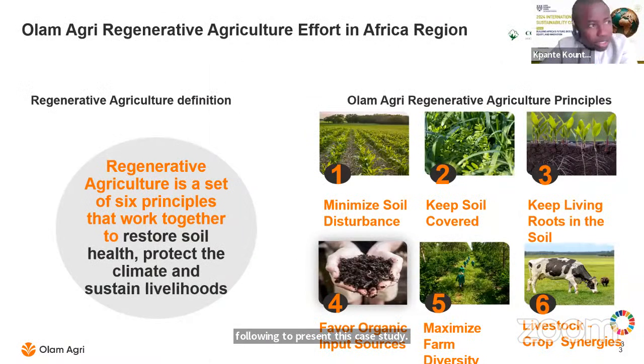Before diving into the project itself, since regenerative agriculture is a new topic when it comes to the agri-industrial sector, it's important to give an overview about what is regenerative agriculture and how important regenerative agriculture is in the agri-food sector, and then how regenerative agriculture can contribute to sustainability when it comes to production with smallholder farmers.